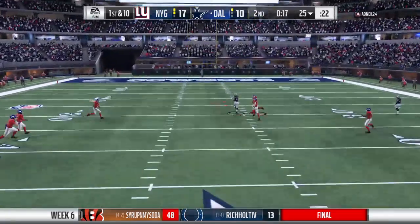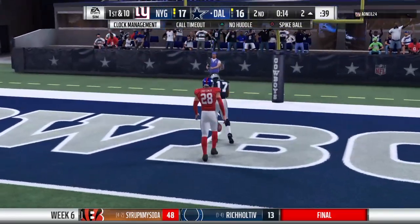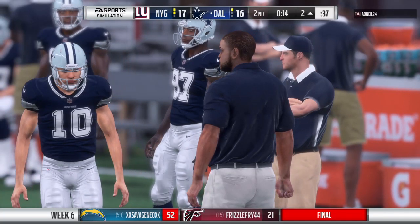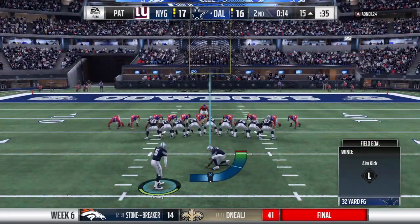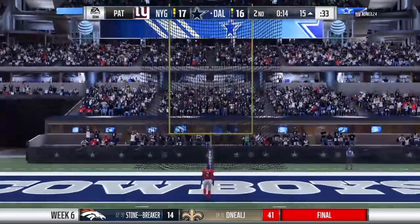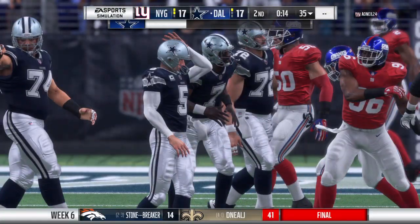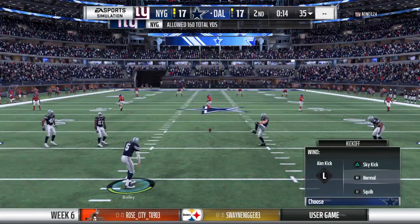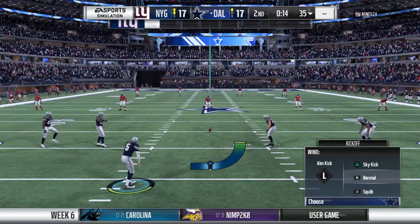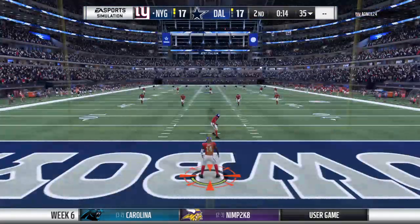He's going to fire one deep over the middle. It's caught inside the 25. And he'll take it into the end zone for a Cowboy touchdown. A big play there as the first half is winding down. And the Cowboys are an extra point away from tying the football game. And this one through the uprights and good. So we're right back where we started, all even as the kick's away.